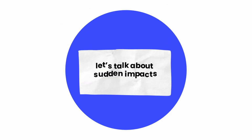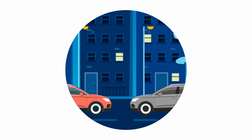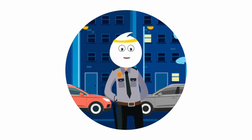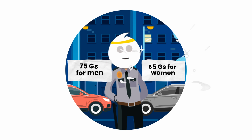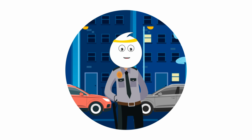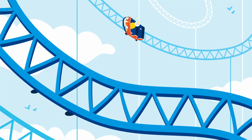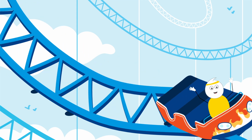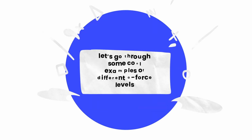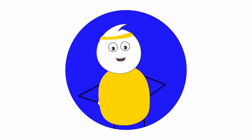Now, let's talk about sudden impacts, which can be a real shocker. Literally. In the unfortunate event of a car crash, the National Highway Traffic Safety Administration states that a sudden impact can reach a staggering 75 G for men, 65 G for women, and 50 G for children. That's an extreme level of force that can cause severe injuries or even death. So, while G-forces can be thrilling in controlled environments like roller coasters or air shows, they can also be very dangerous when unexpected. Now, let's go through some cool examples of different G-force levels that showcase just how varied our experiences with gravity can be.